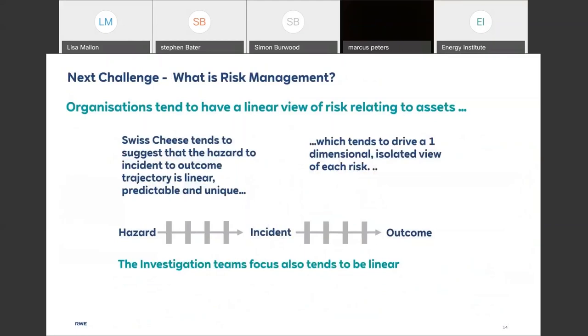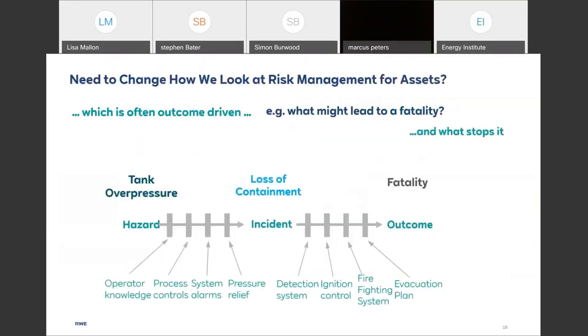So what do we do? The traditional way is that we have a very linear way of looking at incidents. And what we have to try and get our incident investigation teams to look at, but also we have to look ahead of any incidents happening. We have to get away from this linear approach. So what we've tried to do is to say, okay, let's educate people around this. Let's try and change people's mindsets. Let's try and break down those paradigms.